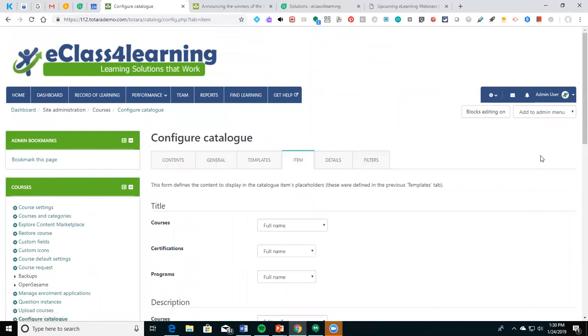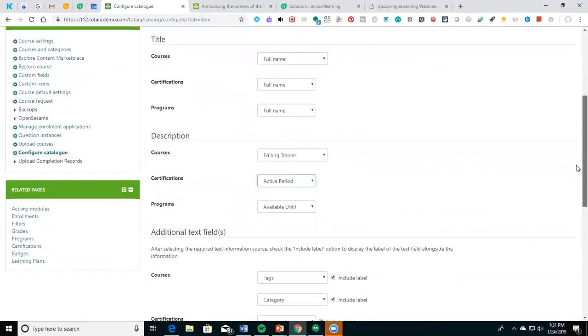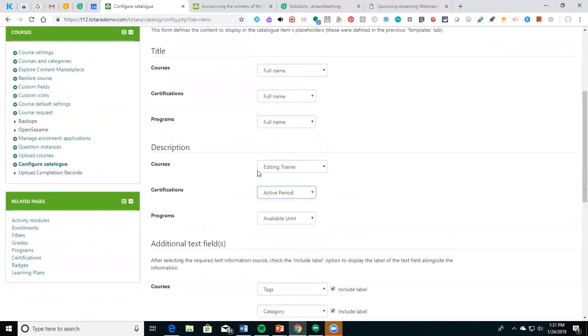Then under item, for courses, I wanted the full name, certification, same thing, programs. Then for courses, I said I wanted the editing trainer name to show up. And then for certifications, I picked the active period. So you get a pull down list of what's available for that type of learning. And then I wanted programs to show how long they're available until, so that people, if there's only 3 days left of it and they know it's going to take 10 days to complete, maybe they don't want to sign up for that one.